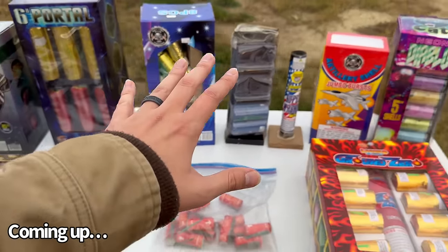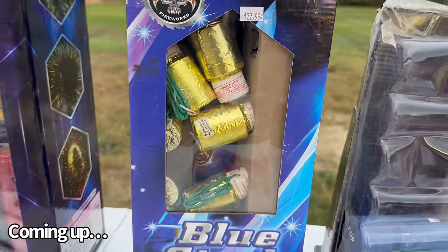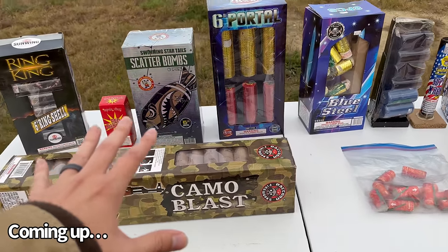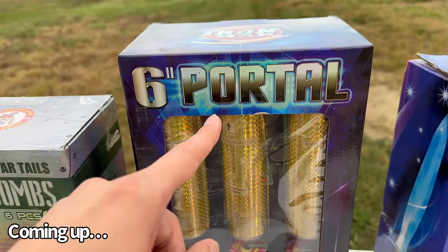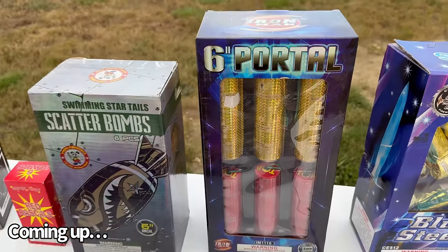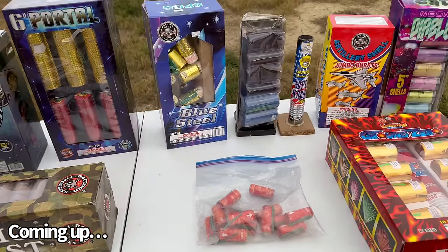Now, the reason why these canister shells are strange is because they feature some sort of firework effect that you don't typically see on other canister shells. For example, loaded mines, portal or ring shells, and swimming stars. These are all effects you don't usually see on canister shells.